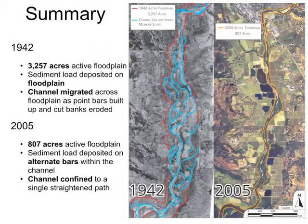The deep dredging reduced the area of the active floodplain from 3,200 acres to just a little over 800 acres. It had a great effect of reducing flooding. The 1955, 64, and 86 floods were well contained. However, it required that bar skimming maintain it.